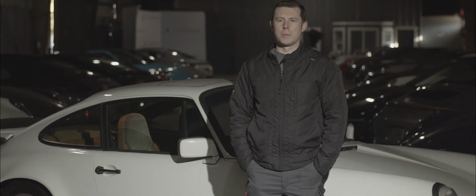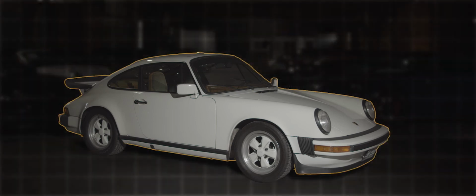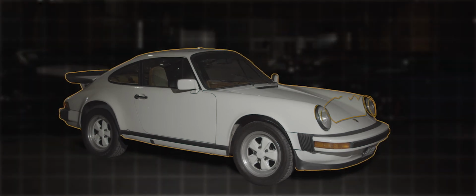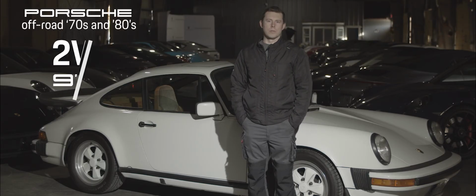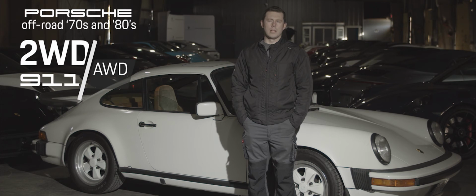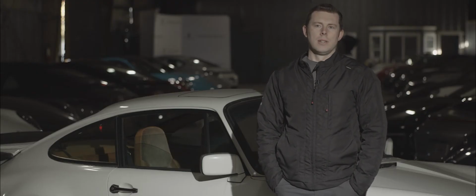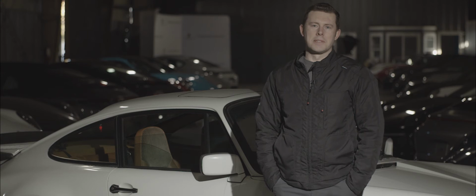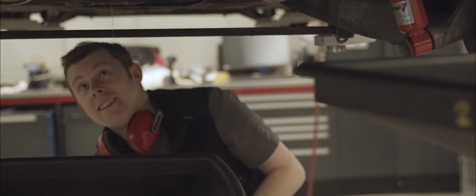The plans for this particular car are to turn it into a period-correct rally safari 911, so a rear-wheel drive off-road vehicle. All of the off-road 911s of this era were two-wheel drive. It wasn't until the early 80s, and I think the 953, that they became all-wheel drive, and then came the 959 after that. What makes this project interesting, turning it into an off-road vehicle, is it's something that nobody from our dealer has done before.